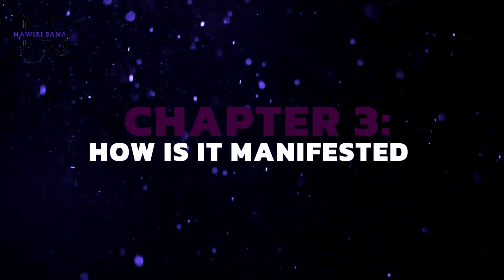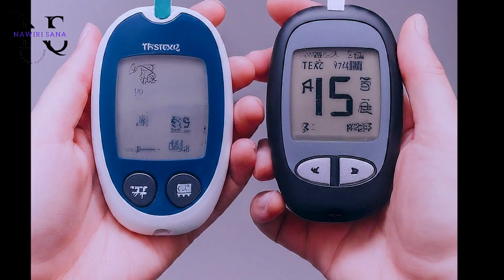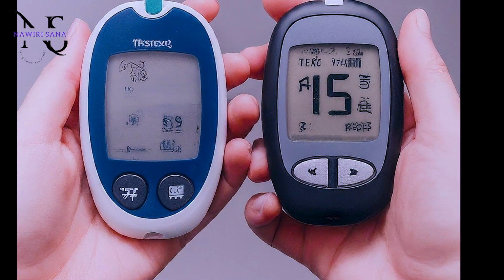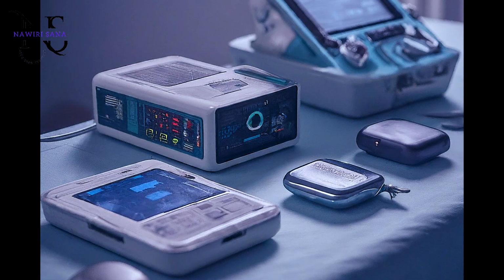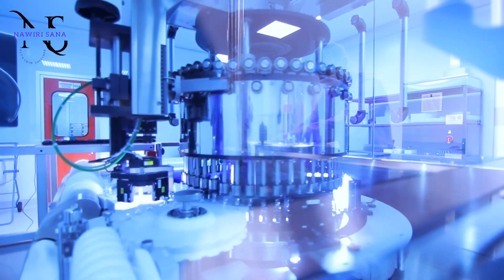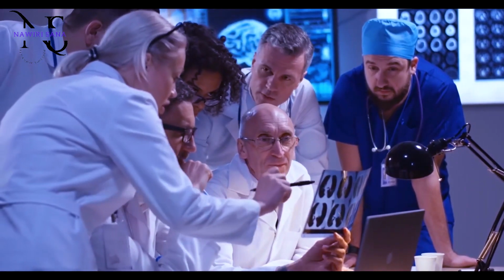1. Frequent model updates. One of the most apparent manifestations of planned obsolescence in the medical device industry is the frequent release of updated models. Manufacturers often introduce newer versions of devices with minor improvements, rendering the previous models obsolete. This practice pressures healthcare facilities to continually invest in the latest equipment to maintain high-quality patient care.